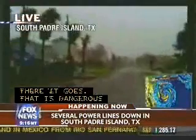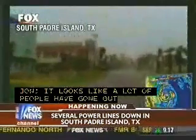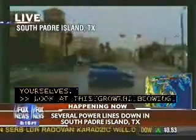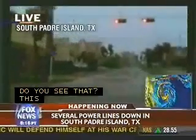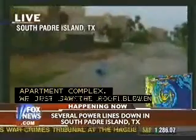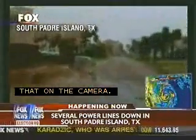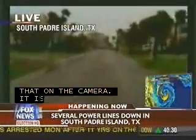Look at this roof coming off right here. Can you see it? Look at that roof. There goes the roof blowing off a building right here. This is an apartment complex called the Park Lane Apartments, and we just saw the roof blowing off of it. I don't know if you could see that on the camera or not, but Dolly's definitely coming with a punch today. And we see that street sign lying there in the road. That's already gone. Clearly, the storm is going to cause some problems.